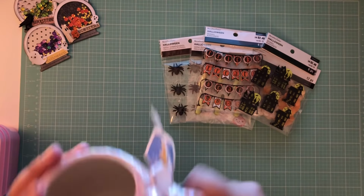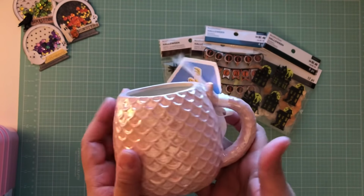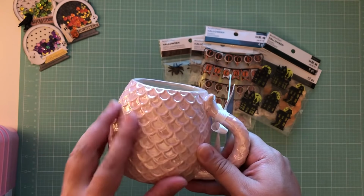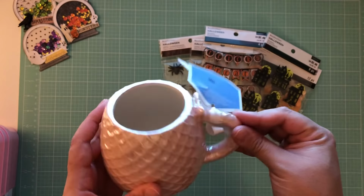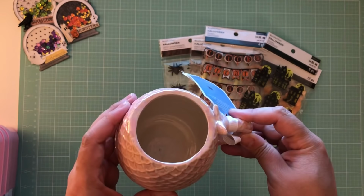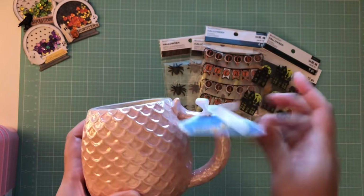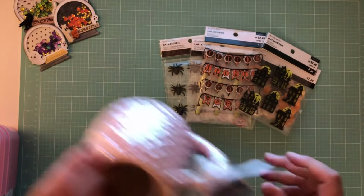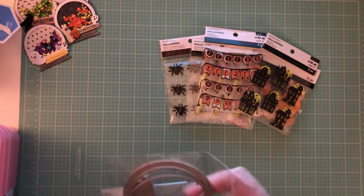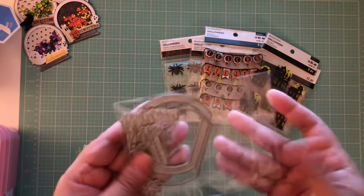And then let me show you guys the mug that I got at TJ Maxx. It's so cute. It's like a little mermaid with this holographic look. So cute. It was only $3.99 at TJ Maxx, and I cannot wait to drink my coffee out of it. And then the last 2 things that I want to share with you guys are 2 dies that I picked up from AliExpress.